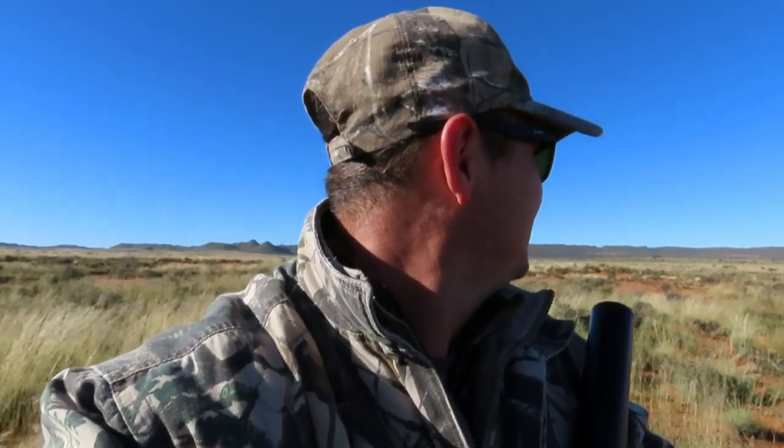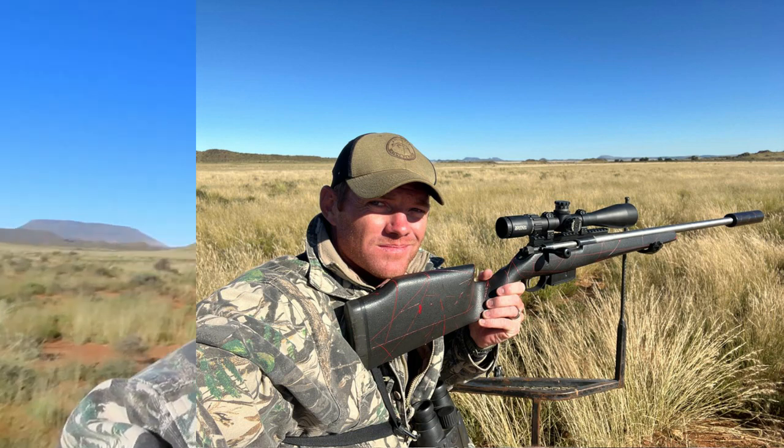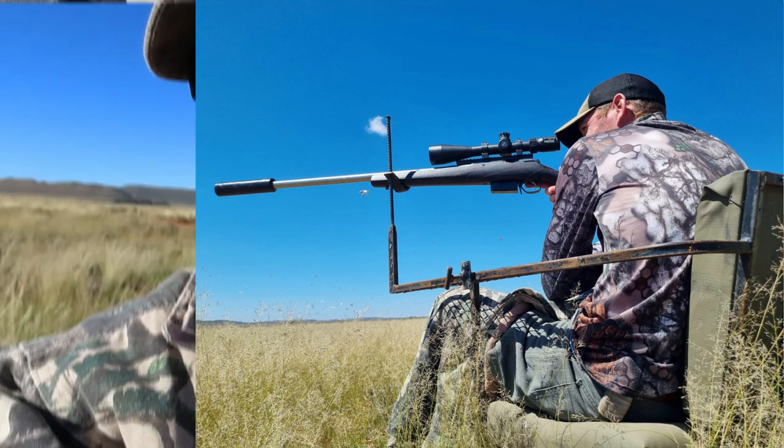So, let's sit back. There's some guys put out all over on this open area, some kilometers out of each other. We've been given our areas where we're allowed to shoot and where our no-go zones are. So let's see if we can put some springbuck down and see if I can show you guys some nice footage.